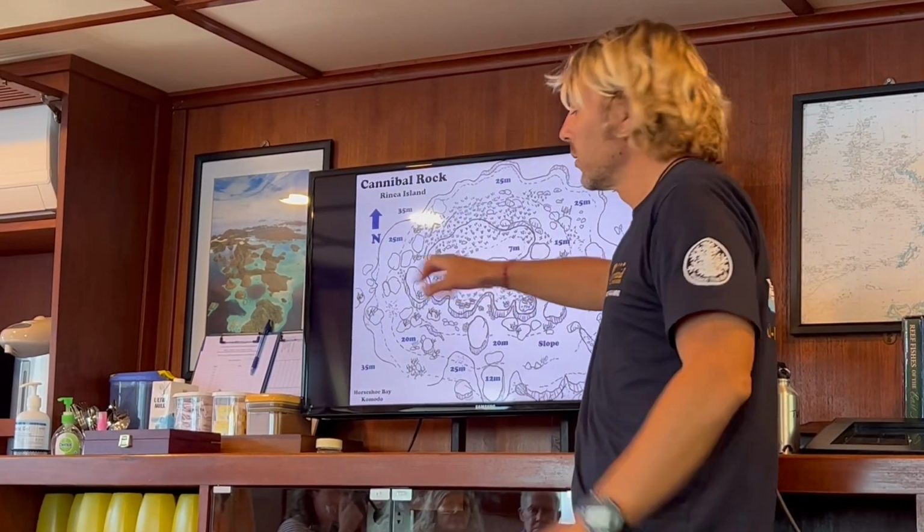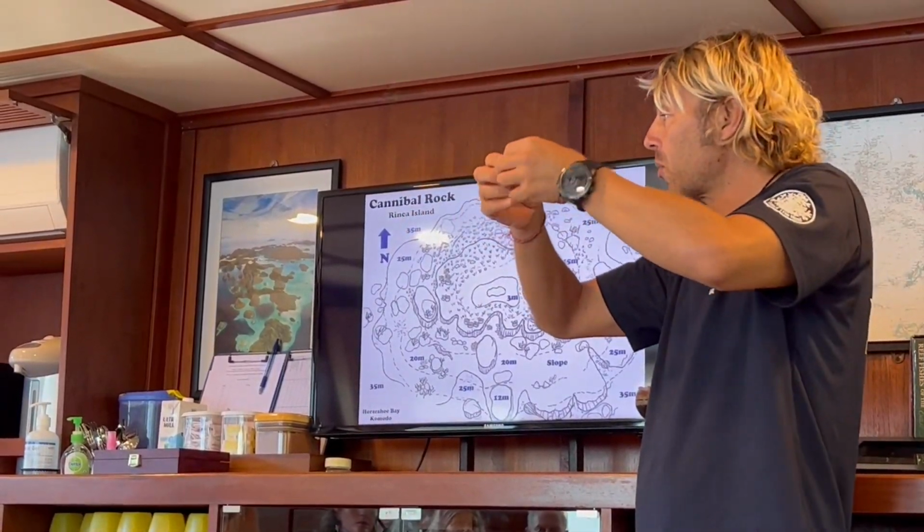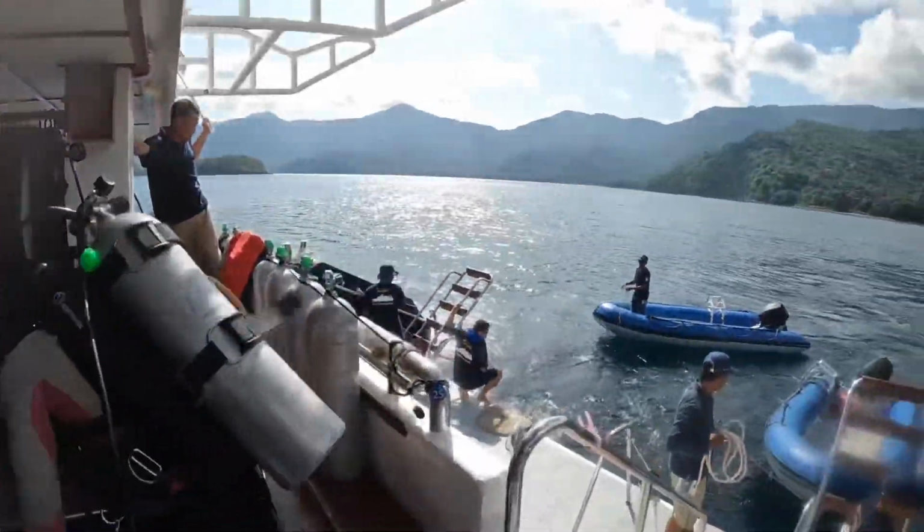Rock is little rock. When the tide is low, the rock is even moving. 93%. Okay, well that's good room floor.